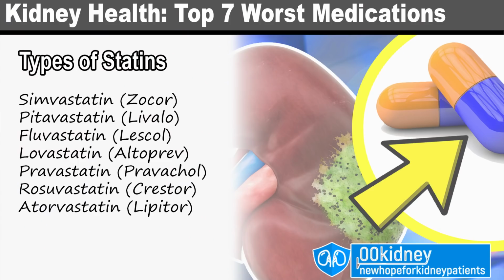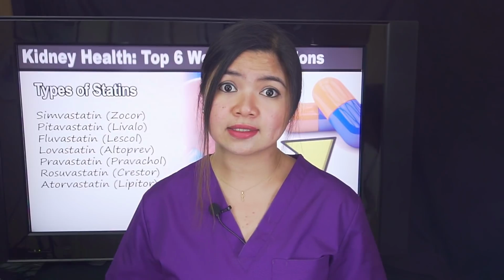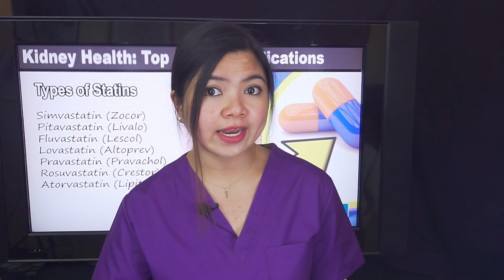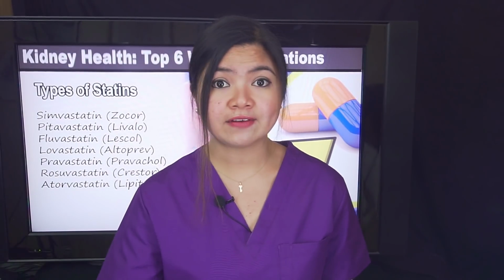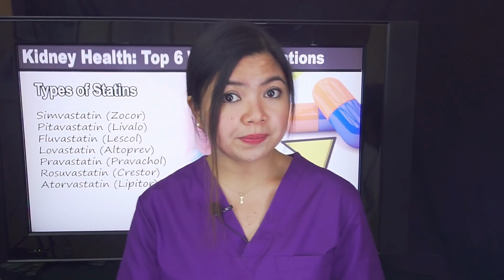Do you take them? Simvastatin, Zocor, Pitavastatin, Livalo, Fluvastatin, Lescol, Lovastatin, Altoprev, Pravastatin, Pravachol, and more. Now, doctors prescribing these medications are not unaware of the risks. Currently, they recommend that people take a liver enzyme test before or shortly after they begin taking statins. The issue of kidney damage, as seen in the current study, however, is relatively new, and this is a risk for patients. Now, statins are only available by prescription.